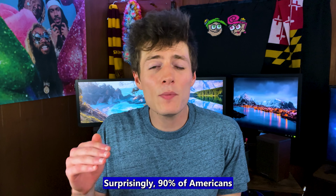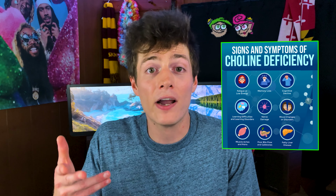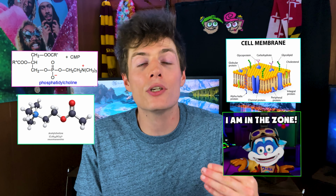This is a highly bioavailable form of choline that's easily absorbed by the body. Surprisingly, 90% of Americans have insufficient levels of choline, which is concerning considering how vital it is for sustaining life. CDP-choline is the precursor to phosphatidylcholine and acetylcholine, which are both major components in maintaining the integrity of cell membranes, including ones that are associated with attention and concentration.